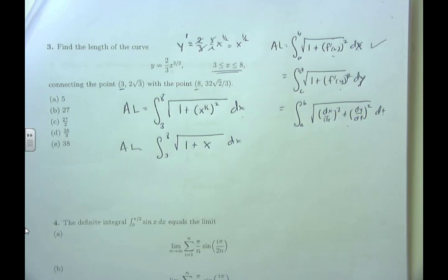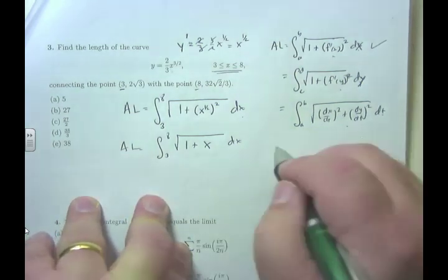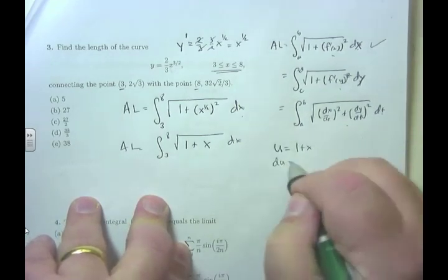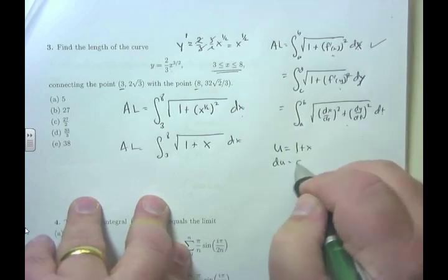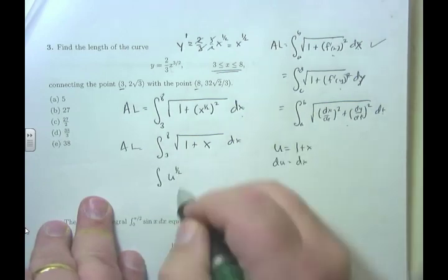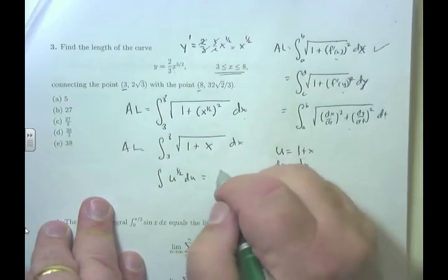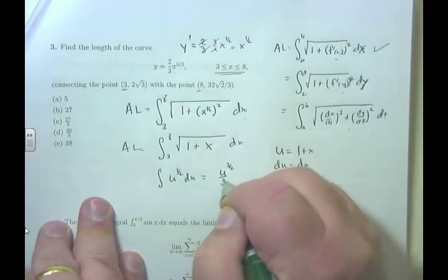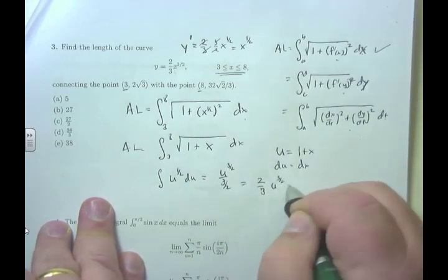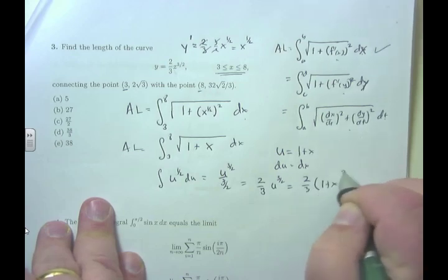So here we go. If I'm going to integrate this thing, what technique of integration would you use? U-substitution. What would you let u equal? Inside parentheses, 1 plus x. That makes du equal derivative of 1 is 0, derivative of x is 1 dx. So this turns into the integral of u to the 1/2, because I don't do square roots, du. What's the integral of u to the half? Add 1 over add 1. That'll be u to the 3/2 over 3/2. Better yet, that becomes 2/3 u to the 3/2, which becomes 2/3 times (1 plus x) to the 3/2.